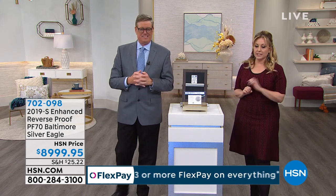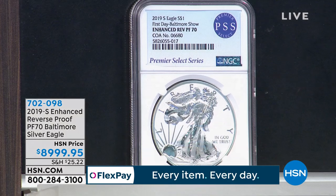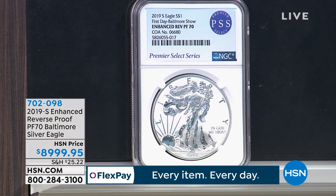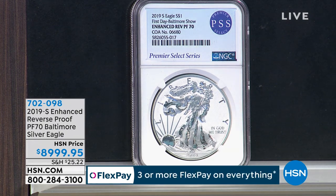Okay, so 2019 San Francisco enhanced reverse proof PF70 Baltimore Silver Eagle. A city in Maryland. Wait, what is that price? I can't afford this one, but $899. This might be one of the most expensive coins I've ever presented, so I'm gonna let Mike tell you what it is.